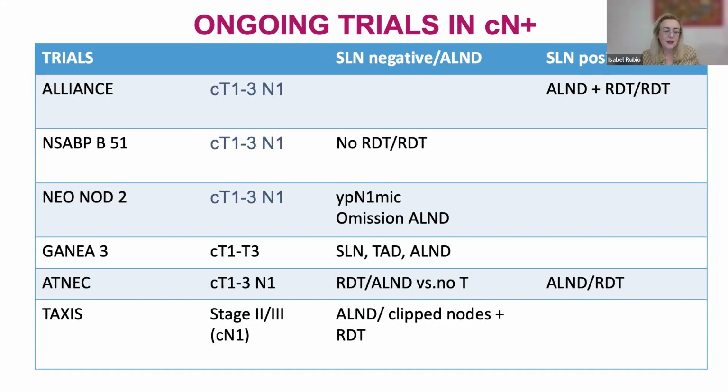And you have here the Alliance trial that is already closed, so we will have the results in a few years. In those patients with T1 to T3, N1 at diagnosis who undergo neoadjuvant treatment and still have a positive sentinel node, this study will look into the addition of radiation therapy to the axillary lymph node dissection or radiation therapy alone. And also the NSABP B-51 is in those patients with a positive axilla. If there is a conversion to sentinel lymph node negative, do we need radiation therapy or not?